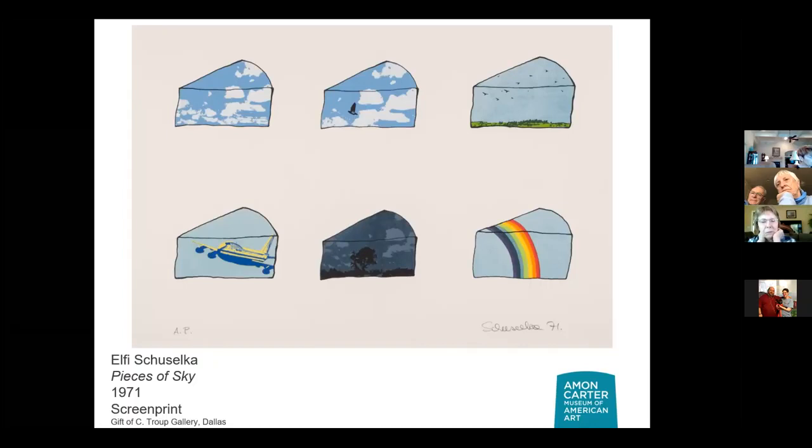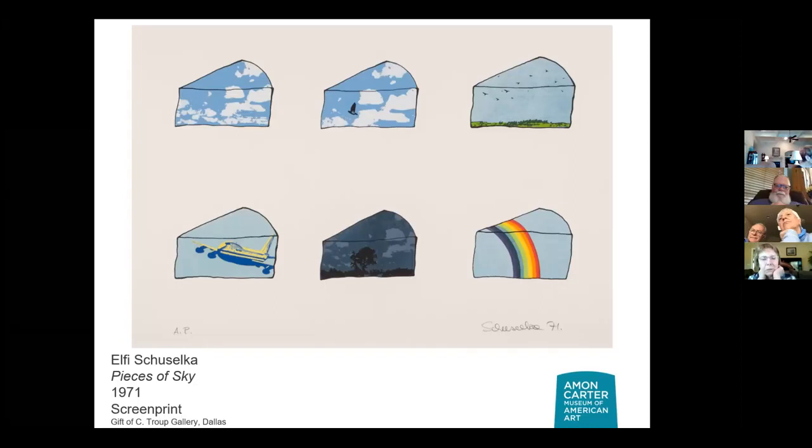This was done on the heels of pop art. Think of Andy Warhol. So 1971, there's taking very identifiable, everyday things and making them have a little more meaning. So instead of piece of pie, it's a piece of sky. Really? Pie in the sky, right? Another play on words.